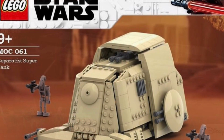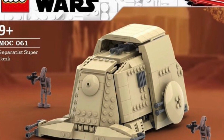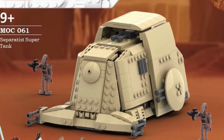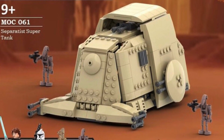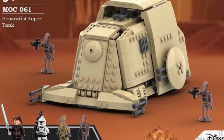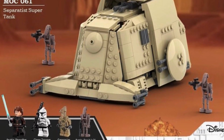Next up, we could also possibly maybe see the Super Tank from the Geonosis group of episodes in Season 2. Pretty unique vehicle. Kind of resembles the MTT, kind of resembles the AAT a little bit, almost like a combination of those two in a way, but still just a unique vehicle, something, again, we haven't seen before in LEGO form. It would be kind of weird and unique to see this, but really not too much they can do with it, I guess. You could include some Geonosis battle droids, maybe some clones, Ahsoka, Barriss Offee. It would be a cool set. Maybe not something too exciting, but still something we could see in the future.